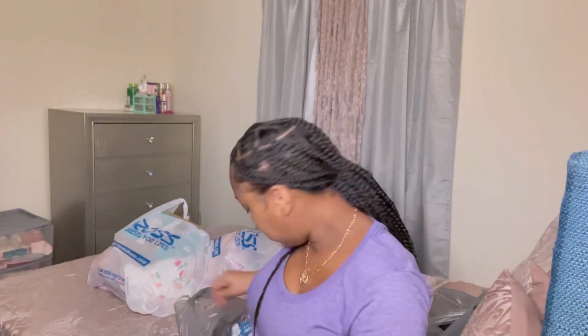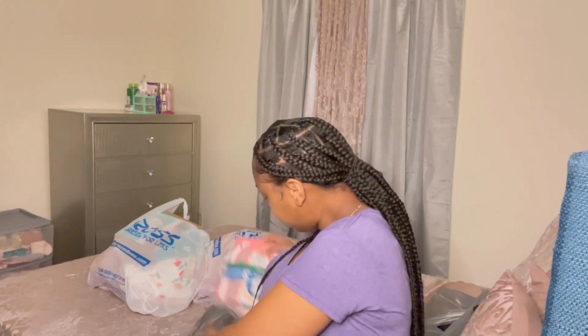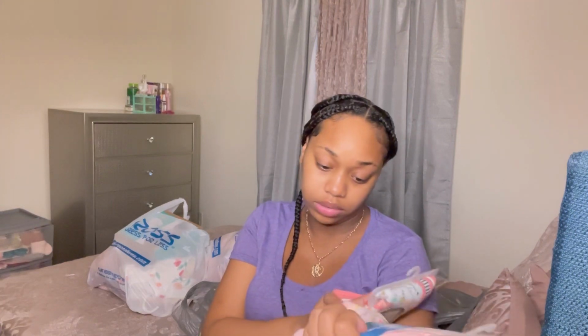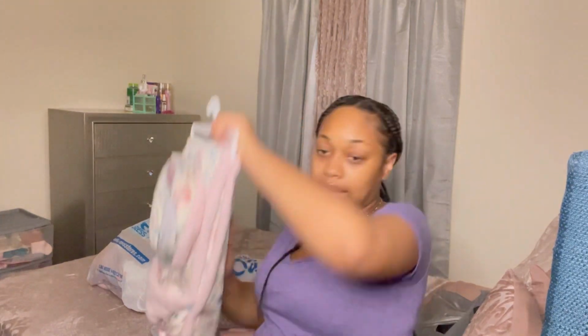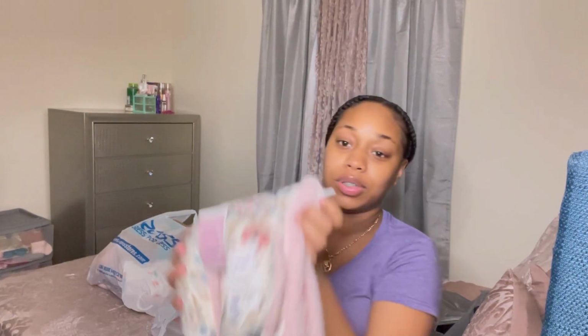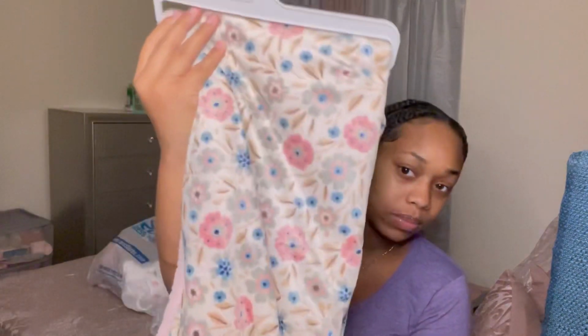Baby oil. Mittens. And burp cloth. I got 2 packs. It's the one with flowers, stripes, and polka dots, and then the one with flowers, stripes, and polka dots too. No, this one says something about happy on it. Next thing we got is a blanket with the neck, what is it called? The head support set, like for your neck when they're in a car seat. Real cute. And it's real thick and soft.